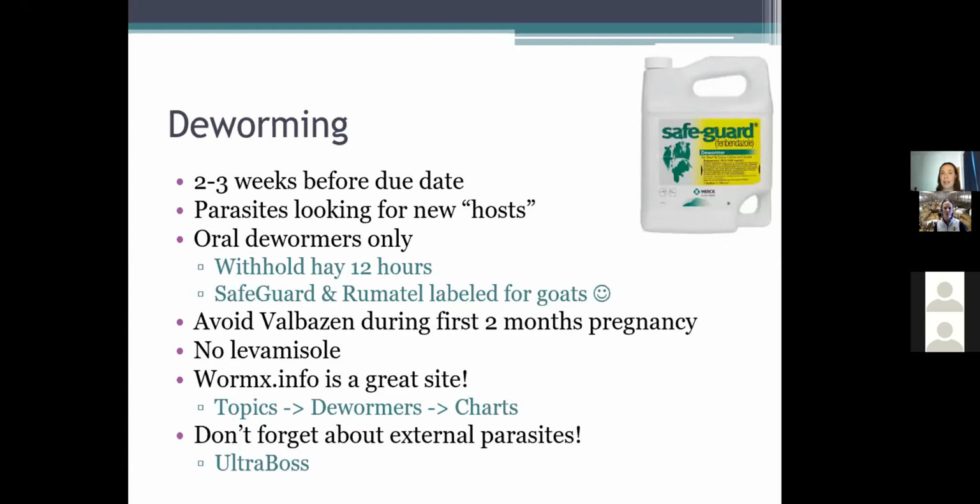They are just extra label, so a vet would need to recommend them and provide a milk and a meat withhold for you. I put on there wormx.info. That is a really good website for you to refer to. It has some really great general info on dewormers, and it has some helpful charts where it has the weight of the goat and some different dewormers that can be used. So it's very handy, very quick, and it's kept up to date quite well.